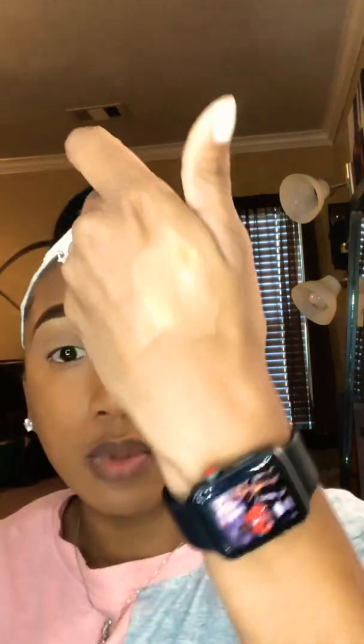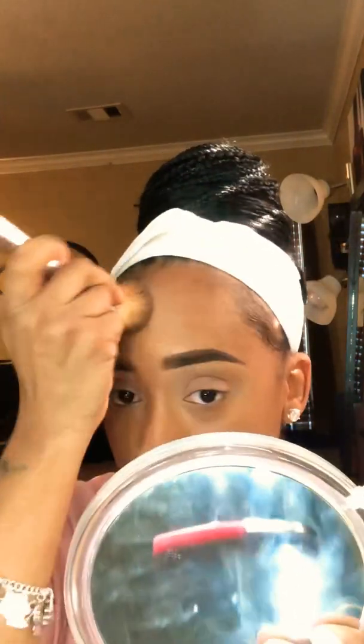Now you can tell like I don't really have too much on my hand anymore, and that's fine. I'm just gonna get the last little bit that I do have on my hand and do my forehead, because again, I never really need too much coverage on my forehead.